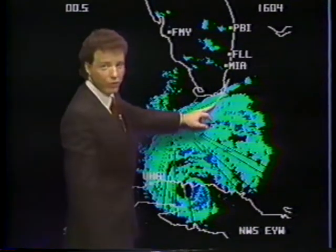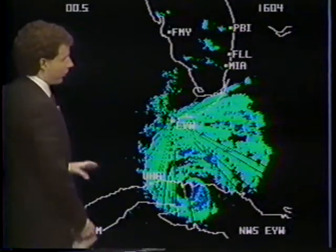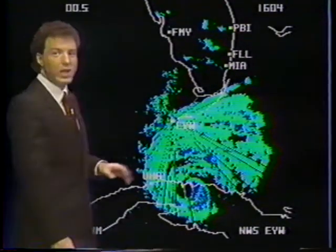And by the way, a tornado watch is still in effect across this entire area until later on today, and we'll show you exactly where that is in just a minute. Still moving off to the west. Let's look at the wide view.